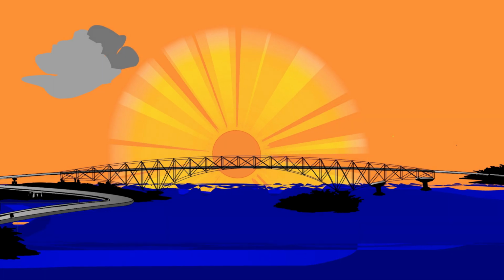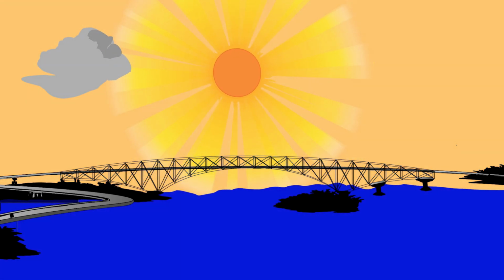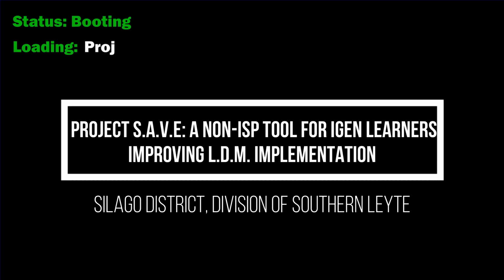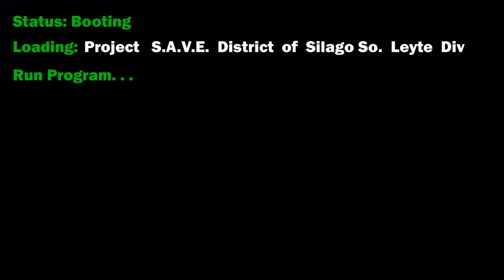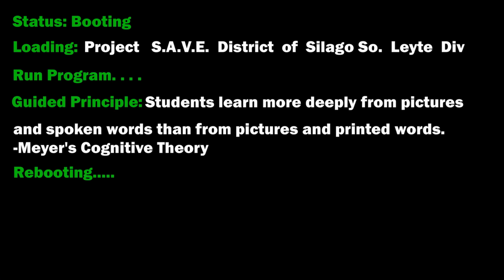Project S.A.V.E, a non-ISP tool for iGen learners improving LDM implementation. This is research-based innovation. It aims to address the gaps of the learning delivery modalities. This project is also supported with two independent local action researches. First, learning ASP the modular way, and secondly, digitize SLM using fire technology.